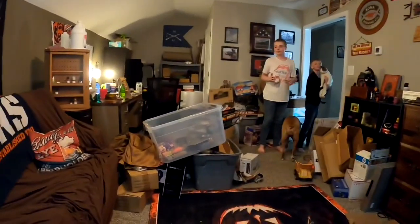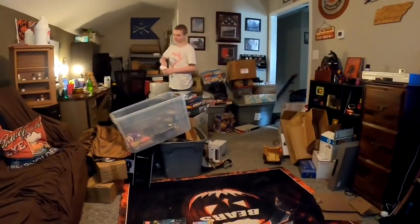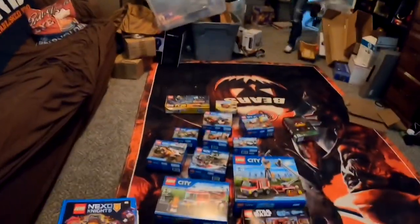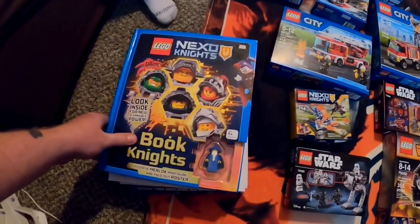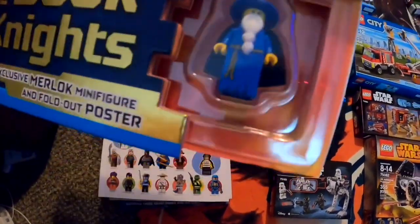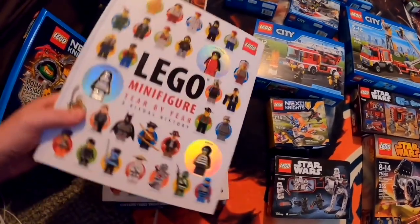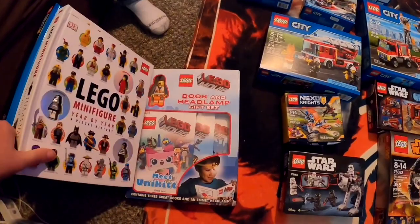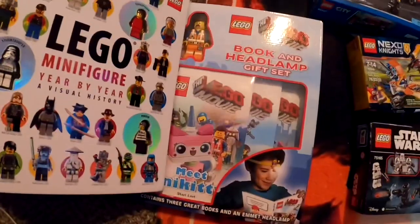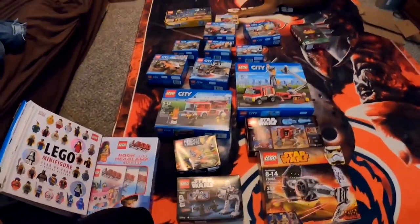Don't mind the mess. This is all stuff that needs to be listed, or is listed. I'm about to clean all of this up. But anyway, yeah, we'll go over some of this. So first things that were in there were some of these Lego books. They have minifigures with them, but these really aren't worth a ton. I have two of this exact same one. And then there's also this Lego movie one right here. These aren't worth a lot. Don't know what I'm going to do with them yet, but let's get into it with the good stuff.